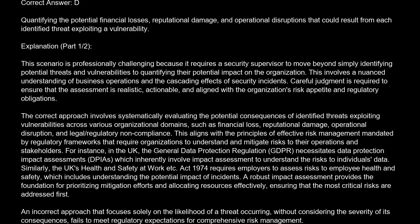Careful judgment is required to ensure that the assessment is realistic, actionable, and aligned with the organization's risk appetite and regulatory obligations. The correct approach involves systematically evaluating the potential consequences of identified threats exploiting vulnerabilities across various organizational domains, such as financial loss, reputational damage, operational disruption, and legal/regulatory noncompliance. This aligns with the principles of effective risk management mandated by regulatory frameworks that require organizations to understand and mitigate risks to their operations and stakeholders. For instance, in the UK, the General Data Protection Regulation, GDPR, necessitates data protection impact assessments, DPIA, which inherently involve impact assessment to understand the risks to individuals' data.